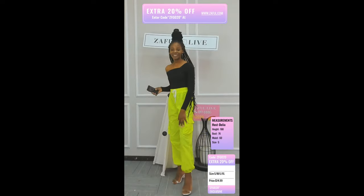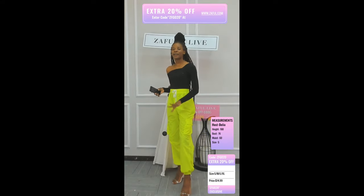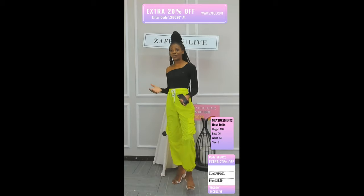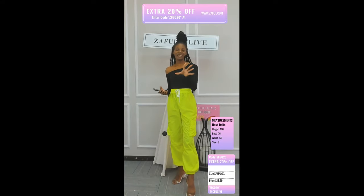I really love the color. This is kind of a summer color, because the neon colors are really trending. So I think you should definitely have one neon color in your wardrobe.